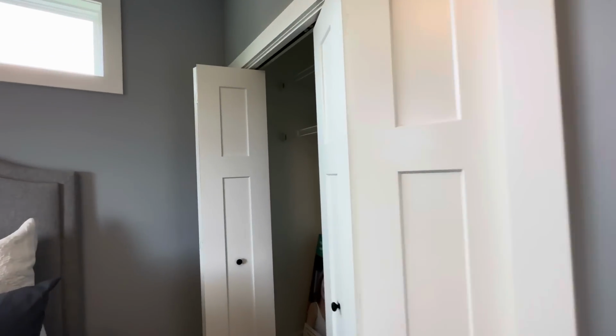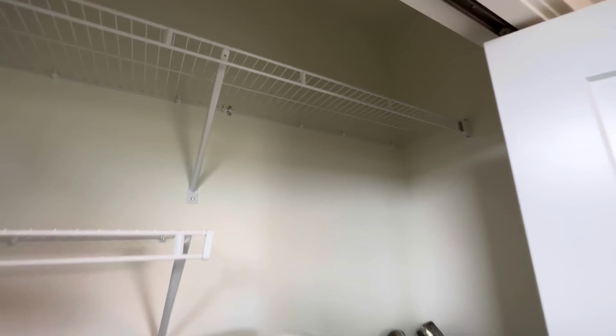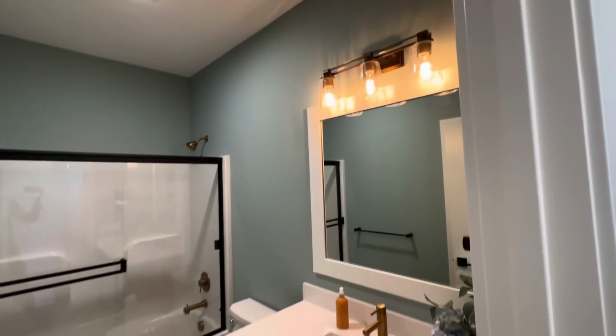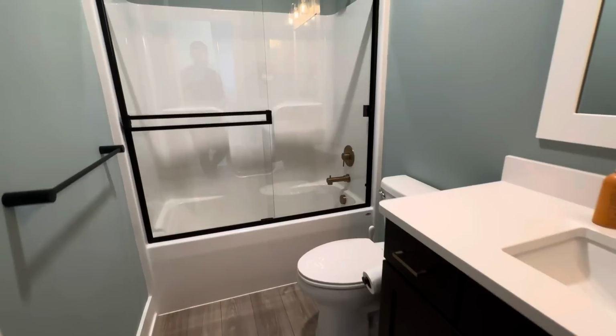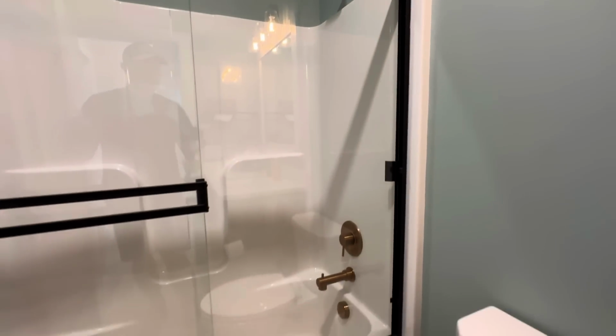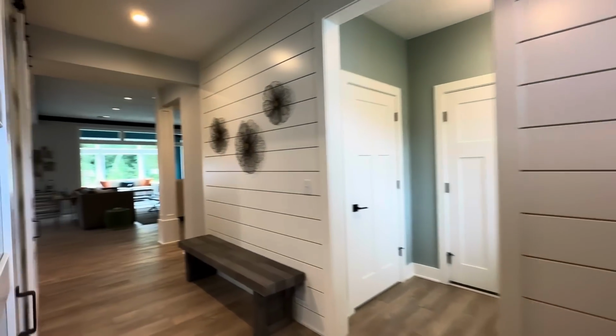And then it's got the bifold doors into the closet. Then out around the corner, you come to the first full bathroom. So you got a single vanity with the fun vanity lights, the toilet, and then the shower and tub combo, which I love. We've been seeing all the brass fittings in all of their showers and tubs throughout all of their homes, which I like. It's different, you know what I mean? It adds just a little extra touch of something, a little something special. A little linen closet. And then back out into the foyer.